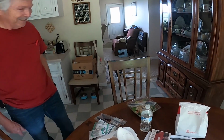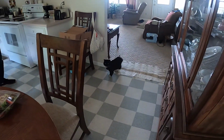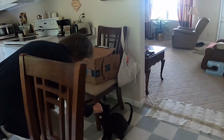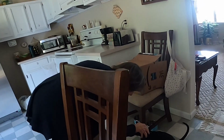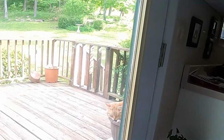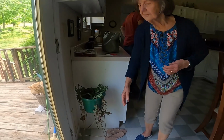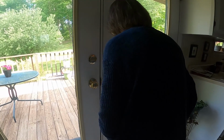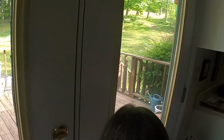Sadie! Say hi, Papa. Hey, Sadie. She doesn't want to play. She's like, who are these people in my house? Hi, Grandma. He was just outside. They made friends? Yeah, they're friends. They're best friends now. Oh, goodness. And does my cat still go around here? He's asleep. He's up in the pot. He's half asleep. What are you doing in the pot, boy?